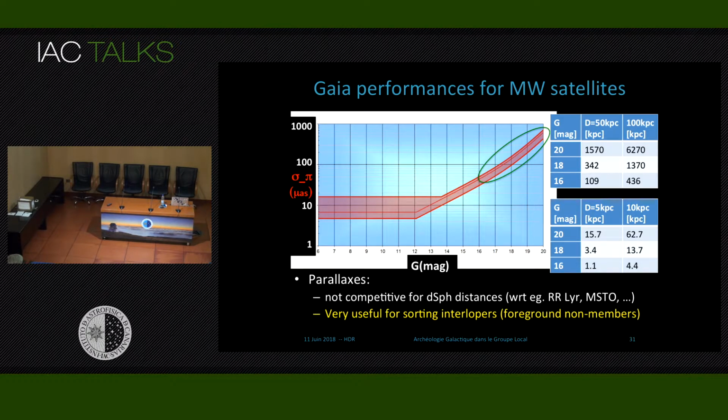So my conclusion at that point was that parallaxes were not competitive to measure the distances of those spheroidals, because we have much better other means to do it, but they could be useful for sorting interlopers. And the reason is that if you look at 5 or 10 kiloparsecs, where the foreground is, then you start to have things that are detectable from the point of view of parallaxes.